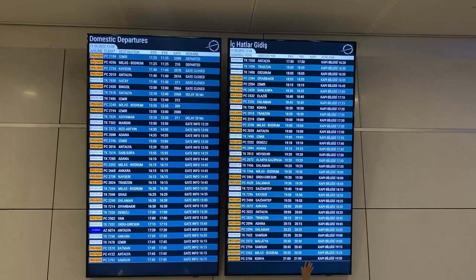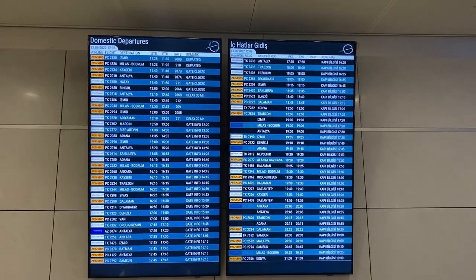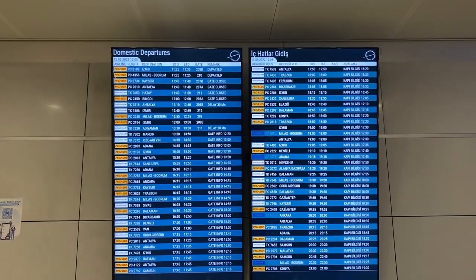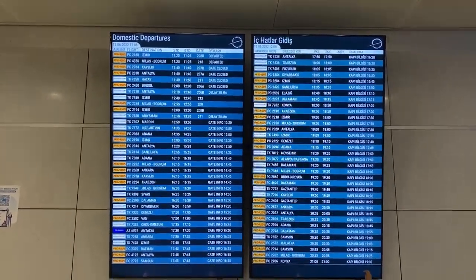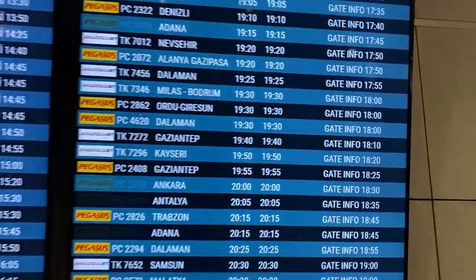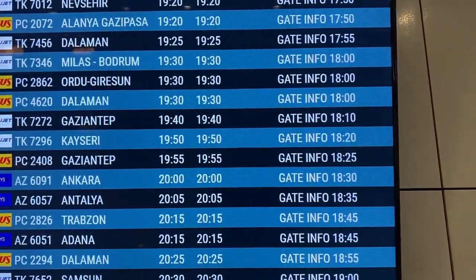So no gate information yet. So here, the gate information will be given at a specific time. Like for example, in this, gate info only at 18:30.